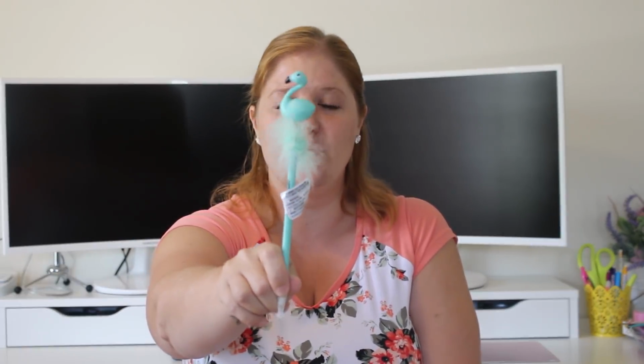I got a pen just because I thought it was cute, and I feel like everybody needs some kind of novelty pen in their life. If you are doing your budget, or if you love your budget, if you're doing something that you hate, if you hate to meal plan, use a novelty pen when you're doing it, and it just makes it a little bit more fun. So I picked this one up from the Dollar Tree, thought it was super cute.